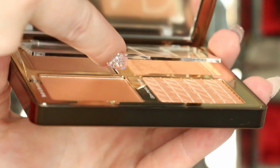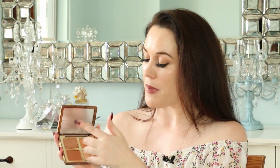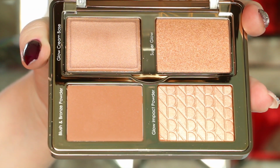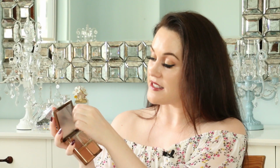When I open up the palette, I see the 4 different shades, and I love the fact that there is this little plastic window to keep the creamy formulas intact and separate from the powders. That's a very nice touch. She has a very big mirror here, and it does come with a sticker to protect it, and I have to say it's a very nice large mirror. I do love that.